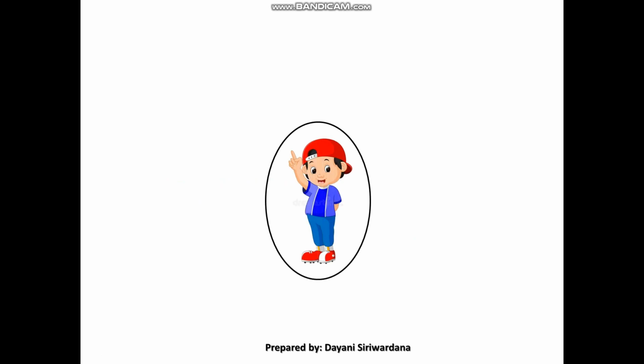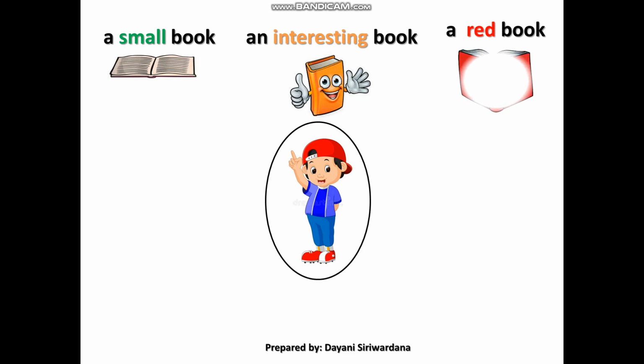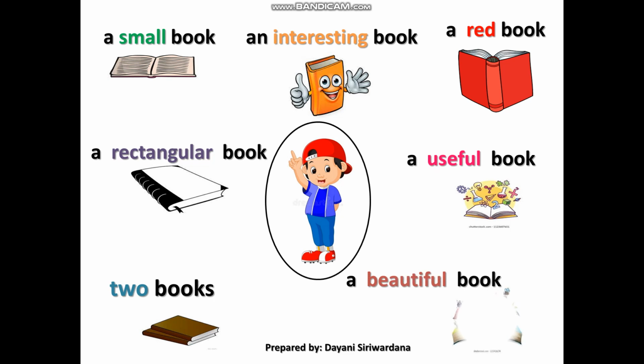Let's see what this child is saying. I have a small book. I have an interesting book. I have a red book. I have a rectangular book. I have a useful book. I have 2 books. I have a beautiful book.